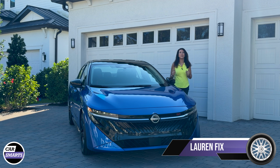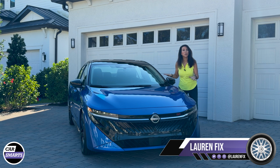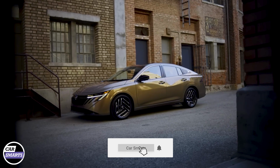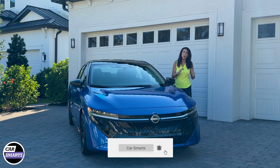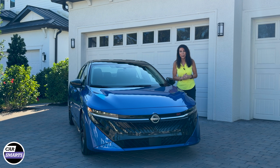The 2026 Nissan Sentra has some big changes for this year. Not just the exterior, but the interior. Lots of changes. The only thing that hasn't changed is the driveline, which is good because it's about fuel efficiency, good value, excellent technology, and now it's also about design.